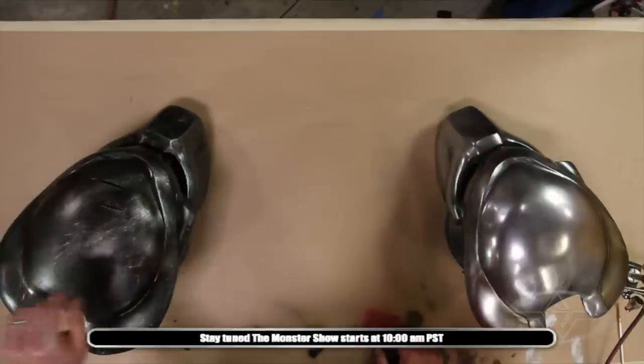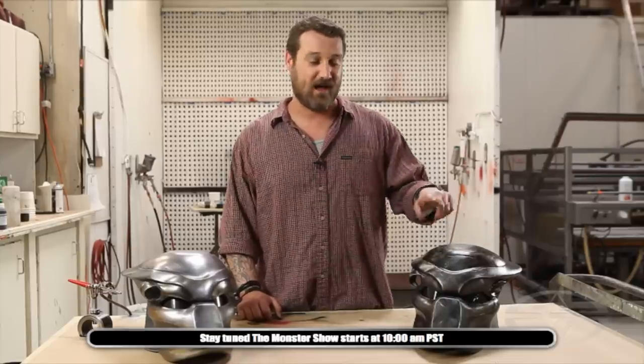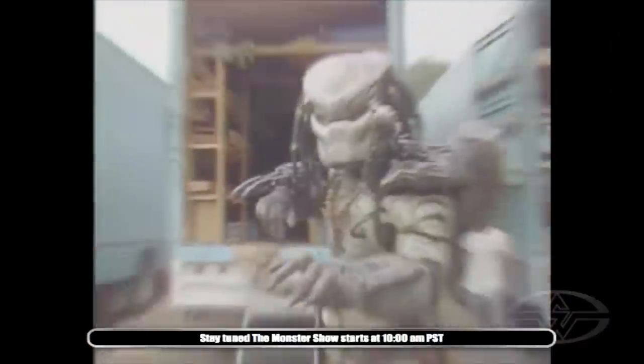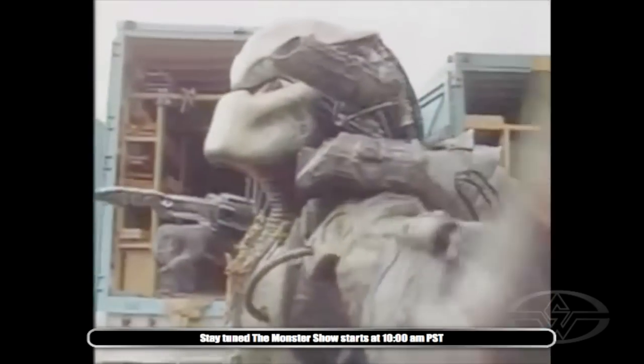And the cool thing about today is we actually got some resin castings out of the molds from the very first Predator. So it's exciting for me to do it as well, and I'm going to show you every step of the way on each process and how I got to achieve these looks.